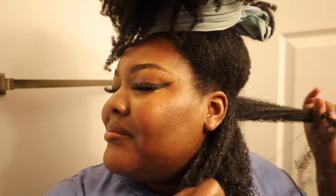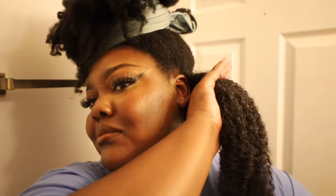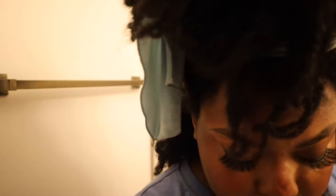So as you can see here, it is becoming much easier for me to get through this section, and I'm continuing to do the pull apart method. I am now putting my hand at my root, as you can see here, and wherever my hand is encountering a tangle, that's where I pull it apart. I'm only doing it so close to my roots now because the ends have already been detangled.